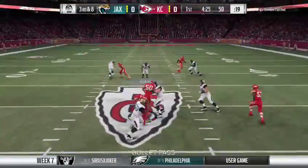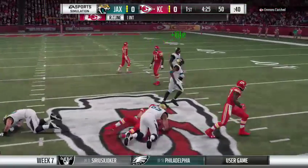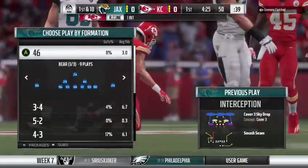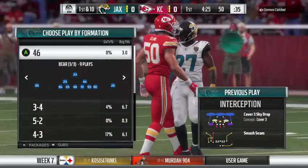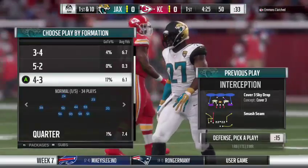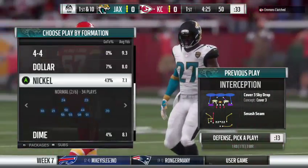Into heavy traffic, and it's intercepted. Picked off at the 49, and his guys will set up shop at midfield at the 50-yard line. That's now his second interception in as many weeks from his linebacker position.